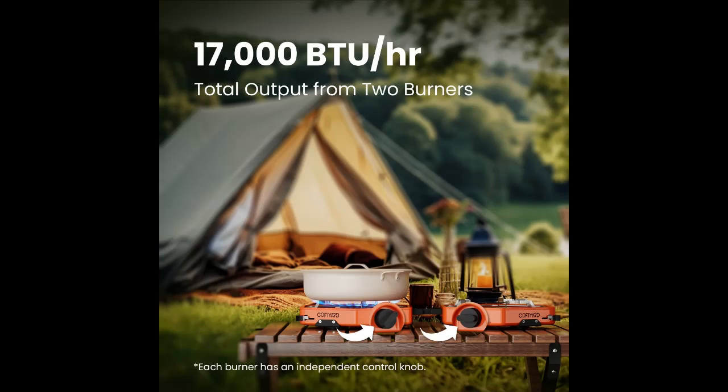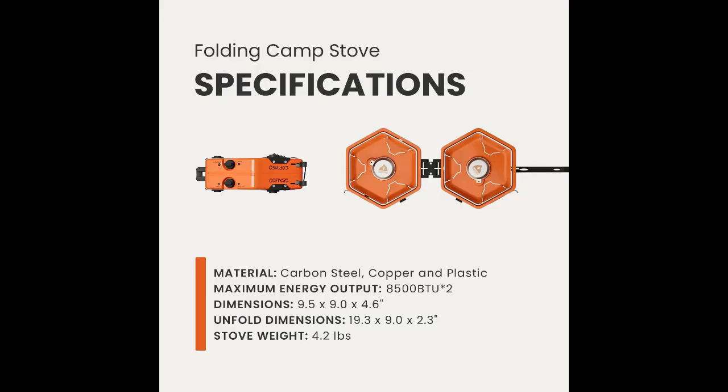This camping stove delivers powerful heat for all your culinary needs, from simmering sauces to searing steaks. Each burner has an independent control knob. Propane can last longer because of the precision heat control.